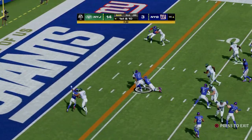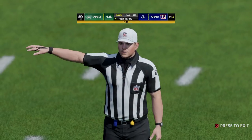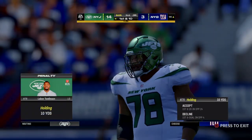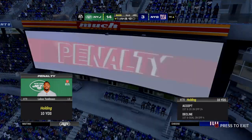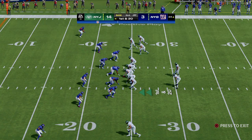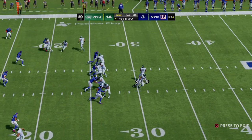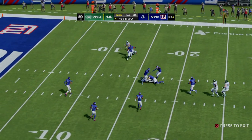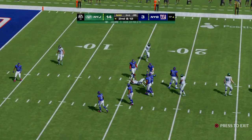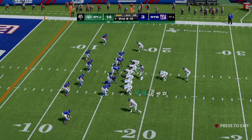Here's a give to Hall. And all the way down inside the 5 to the 4. So following the hold, they're in a bit of a hole here with a 1st and 20. Operating from the gun, Clark. And a quick throw here that's complete. A gain of 8 there on the play, and it'll be 2nd down.